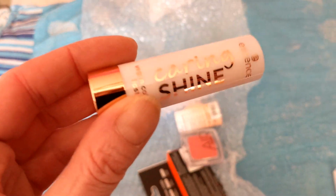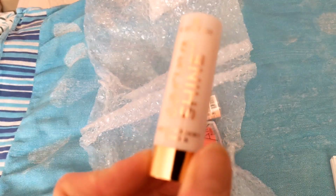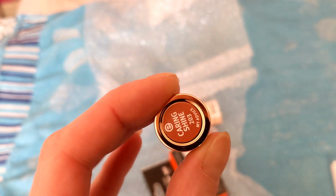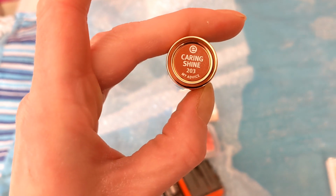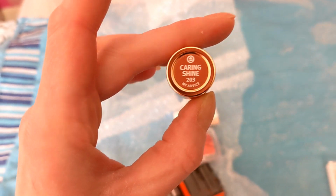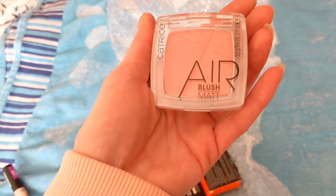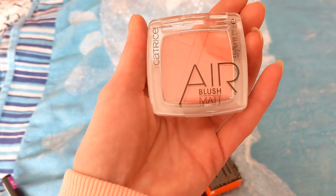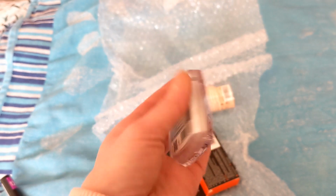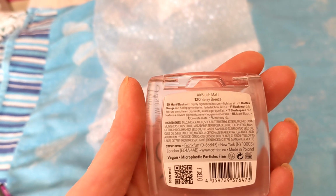Then I've got a lipstick from Essence, Vegan Collagen Lipstick in the shade Kieran Shine 203. Then we've got the Air Blush Matte by Catrice in the shade 120 Berry Breeze.